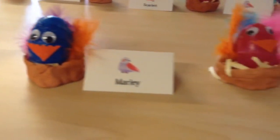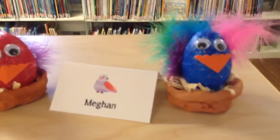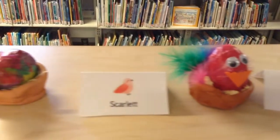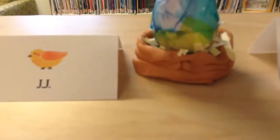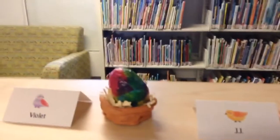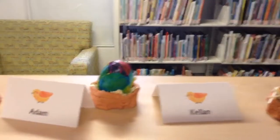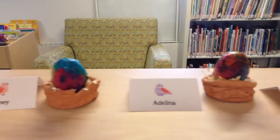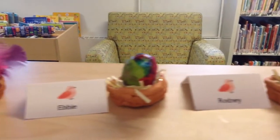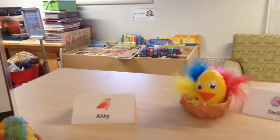They've added beaks and feathers and googly eyes, and each one has its very own nest filled with some fluffy paper strips, and it's made out of clay. It looks like they may have rolled that clay into long strips and then wound it around to make their nests. They sure look pretty comfortable.